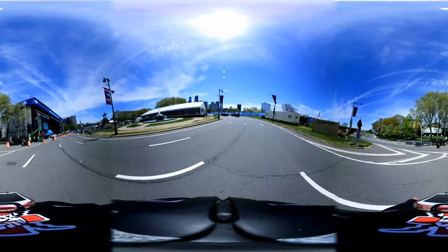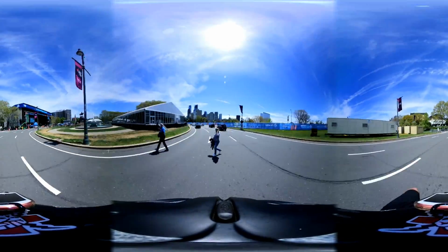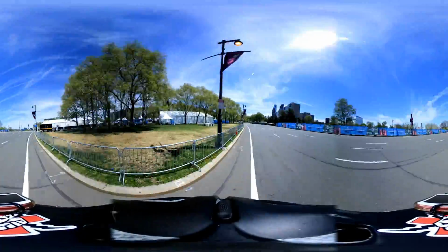Now I'm going to wheel around the parkway here, and I'm going to speed this part up so you don't have to tolerate me skating around it. Now this building on the left that we're zipping by, that is where the players will actually stage before they're called up.